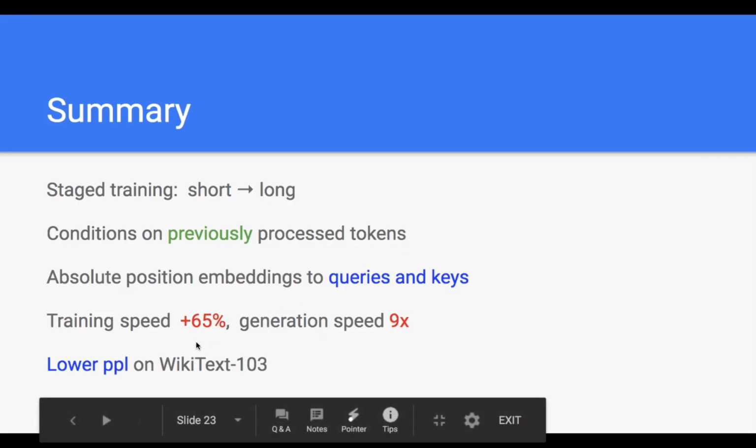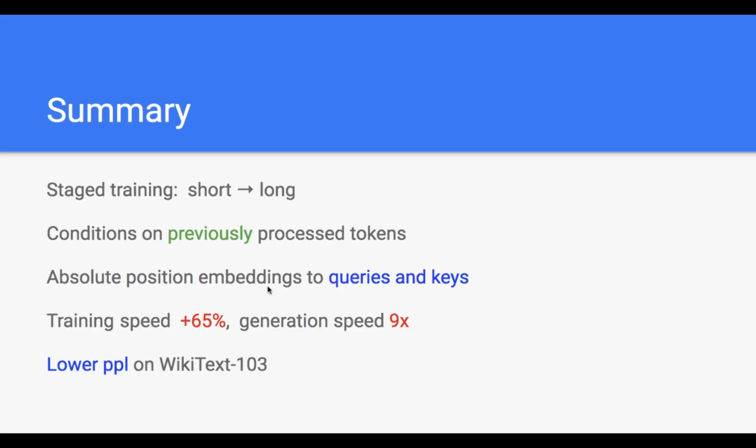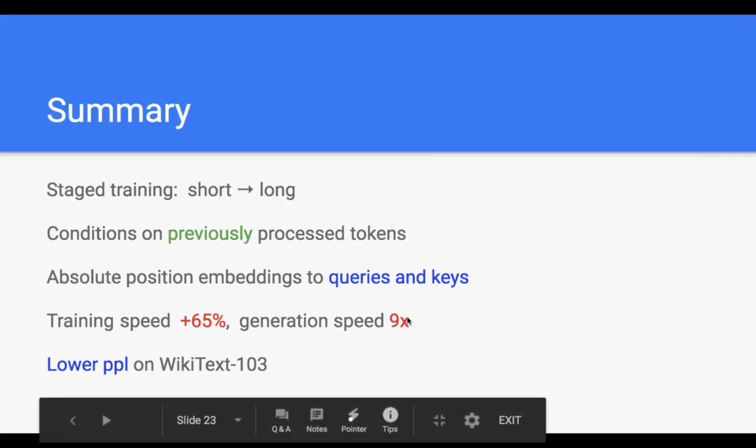And by doing this, your training speed will be sped up a lot. This is the contribution from stage training, and the generation time, inference time will speed up 9x, which is the contribution from position-infused attention. And lastly, it successfully lowered the perplexity on Wikitext-103 by quite a significant margin compared to the baseline.